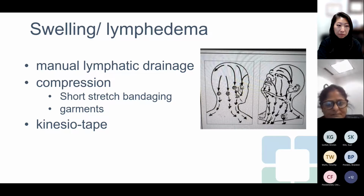Swelling or lymphedema. Our goal with this is to move the fluid from the congested areas to the uncongested areas. So as you can see in the picture, it goes all the way. For the head and neck, we typically move the fluid into either the supraclavicular fossa, posteriorly, or into the axillary area. Those are the three main areas that we're trying to move the fluid into.